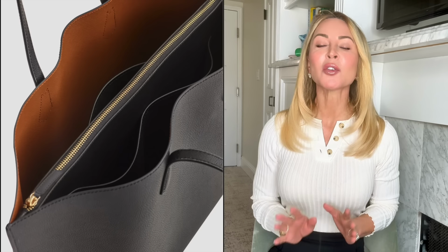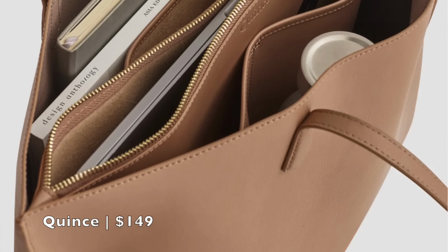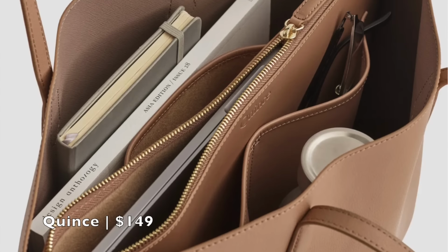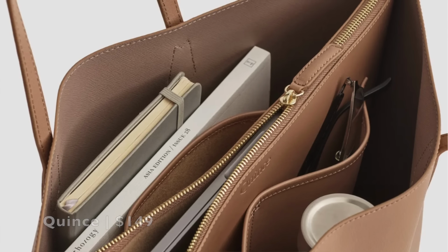It's got essential organizational features which are key. I don't like having a tote with what my sister and I call one big dumb pocket because I don't want to have to search through my tote for what I want. This one has great organizational features. It has the interior center pocket divider with a zipper closure and 3 interior slip pockets to keep everything organized and at your fingertips. Protective metal feet, a dust bag, all of this makes it a great value at $149.